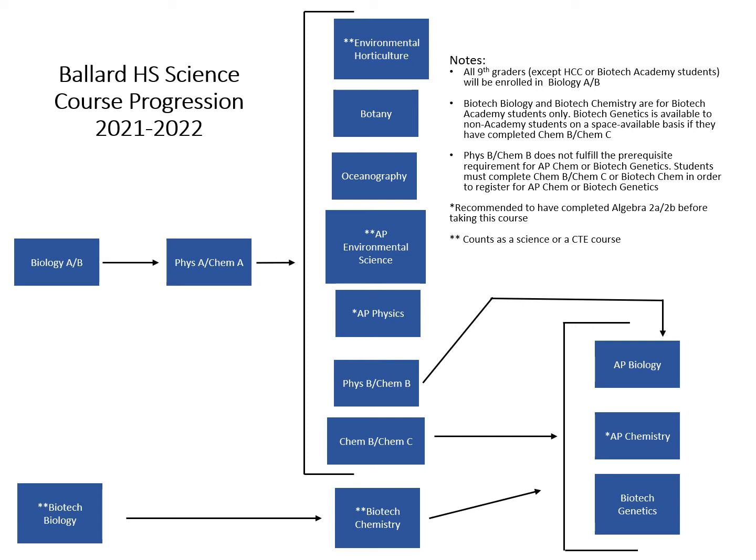And just note some of the science courses have a different prerequisite. So by the time you get to be a junior, it's important to look at what courses might be required in order to reach those upper level AP sciences.